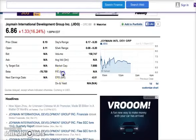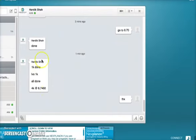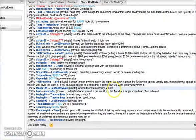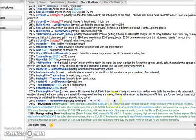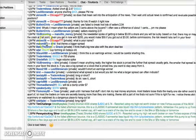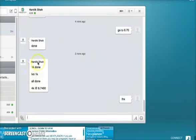I'm recording this video because I want to show you. I actually just shorted this 2 minutes ago at 674, 4,000 shares. I'm going to send out the trade alert right now because normally it would have been sooner, but I wanted to get it on video just to show you why I am short at 674, which is my average.